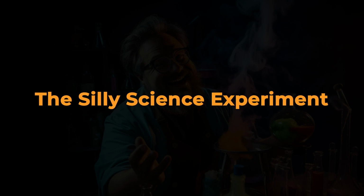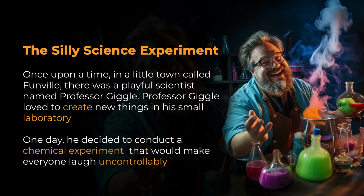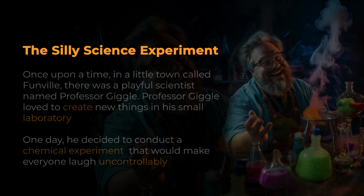This silly science experiment. Once upon a time, in a little town called Funville, there was a playful scientist named Professor Giggle. Professor Giggle loved to create new things in his small laboratory. One day, he decided to conduct a chemical experiment that would make everyone laugh uncontrollably.